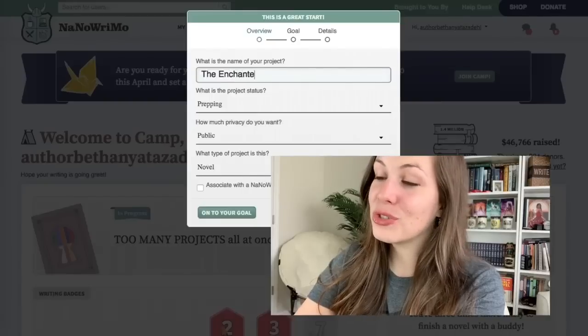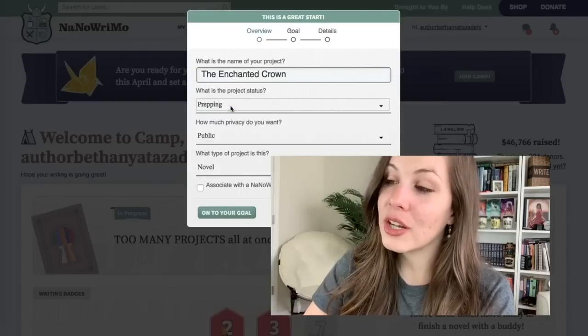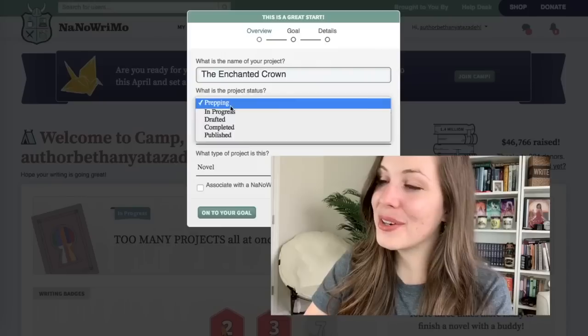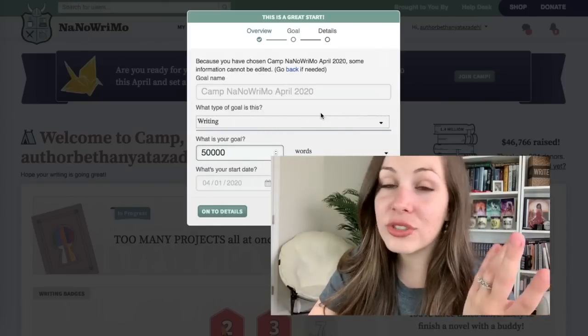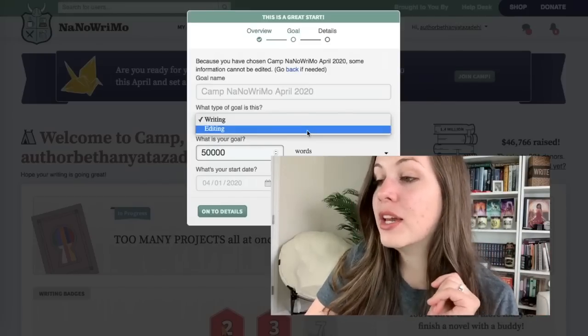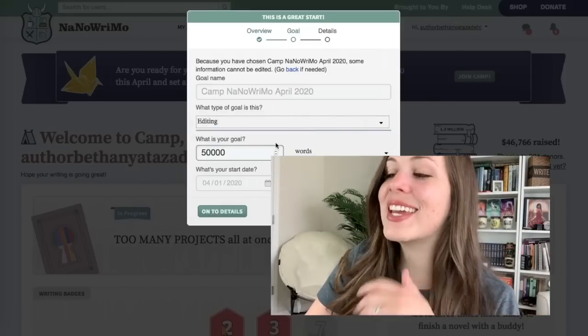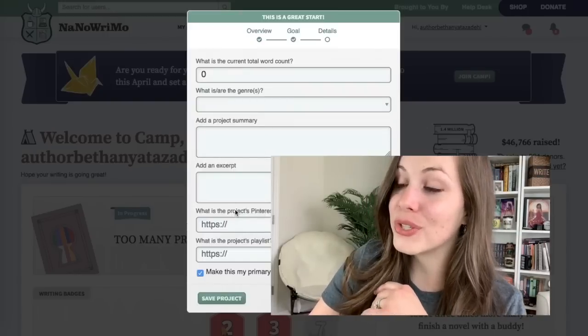I am definitely going to join the camp, and I'm going to be working on the Enchanted Crown, and I'm currently working on prepping it, but soon I will be in progress. And the cool thing about Camp NaNoWriMo is, you know, the National Novel Writing Month in November is focused on writing, but in camps, you can change it to editing like this, and now I want to edit my 50,000 word novel, and that is actually my goal, so that's perfect.